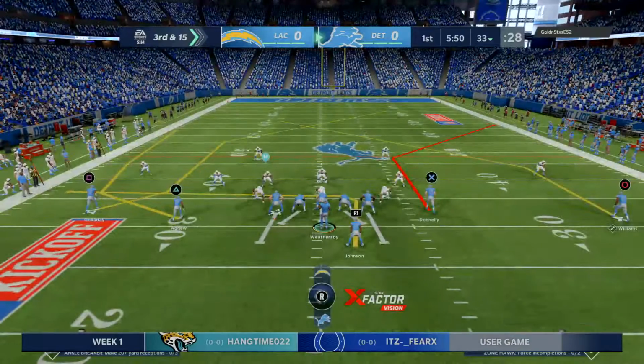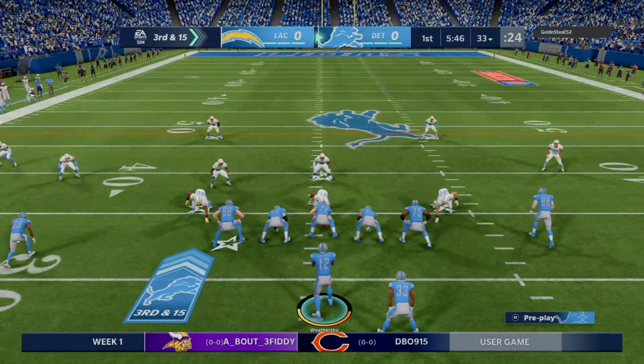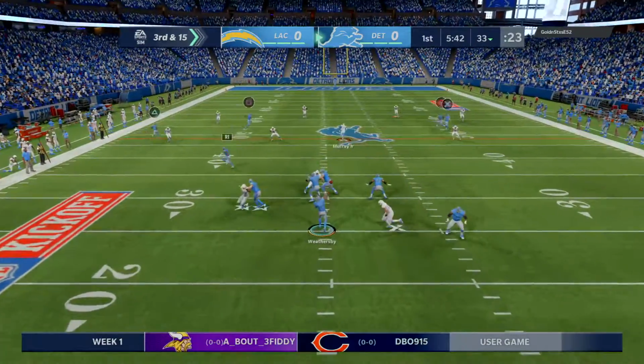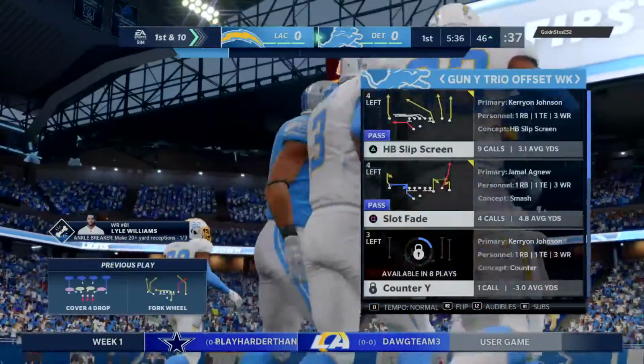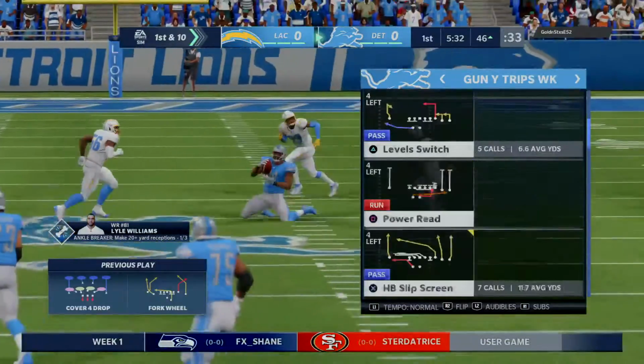Third and 15 here after the 1st and 2nd down plays went in the wrong direction. Now they'll throw here out of the gun. And will be taken down, but not before they work it across midfield. Boy, a nice play there as they wind up converting on 3rd and 15.